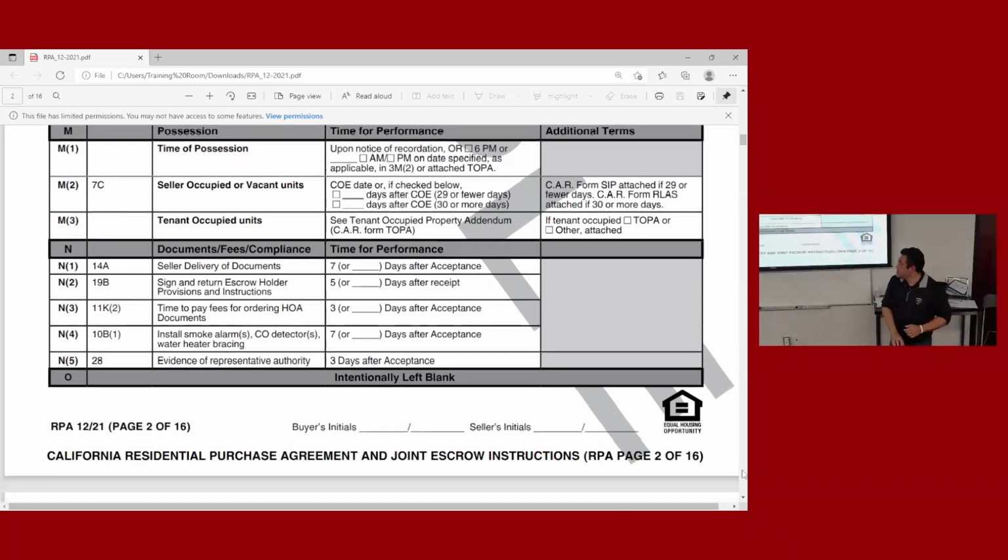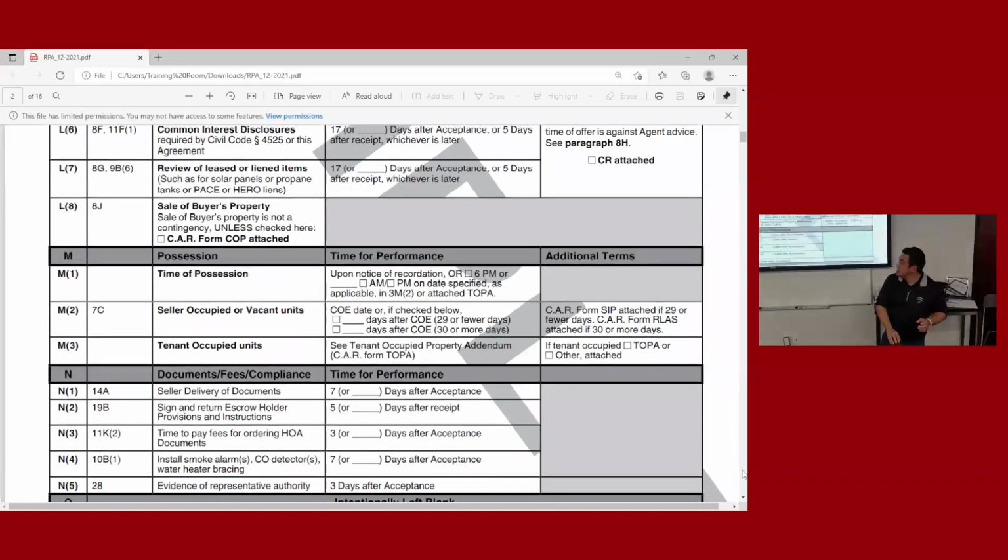Questions? So it'd be better to even make escrow one day longer and keep it at 29 days. For real. Always. Can we do a 31-day escrow and a 29-day rent back? Yeah, let's do that. Exactly.